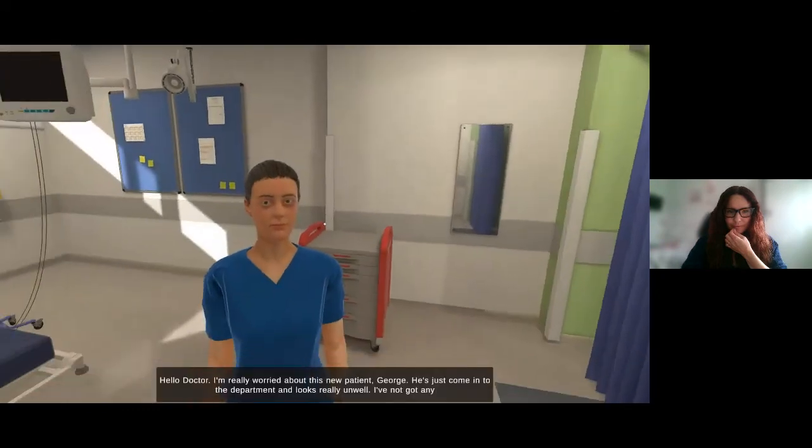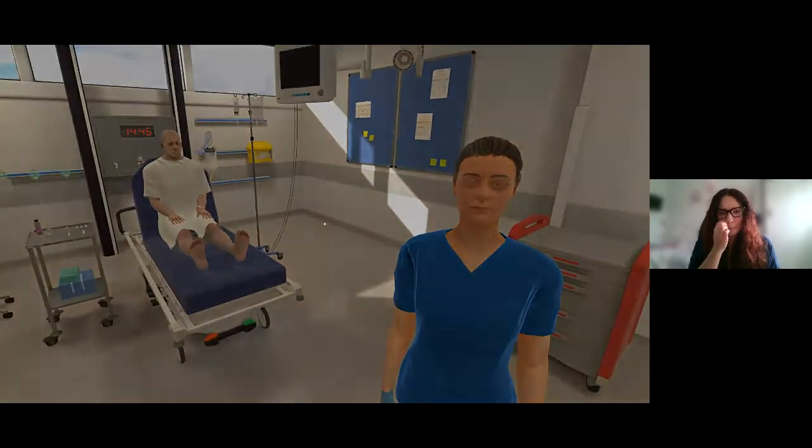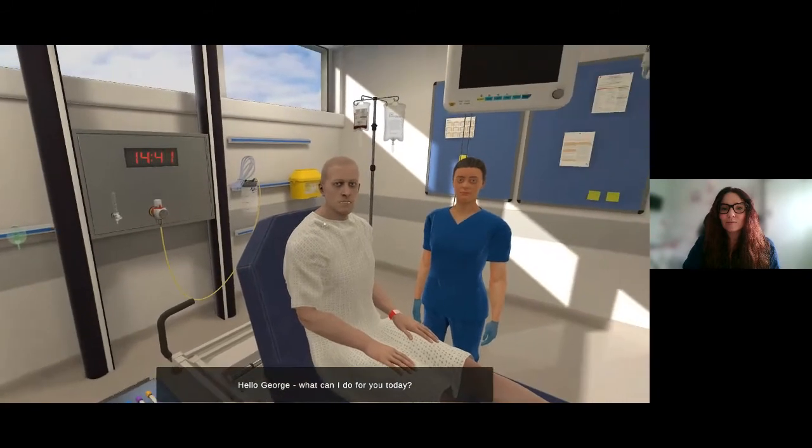Hello, doctor. I'm really worried about this new patient, George. He's just come into the department and looks really unwell. I've not got any background information yet, but I'm really worried about him. Can you come and see him now? Hello, George. What can I do for you today? Hi, Doctor. Thanks for coming. I feel terrible. I hope you can find out what's going on.